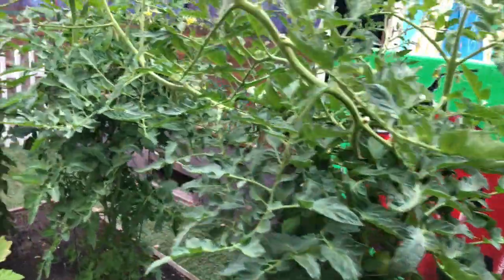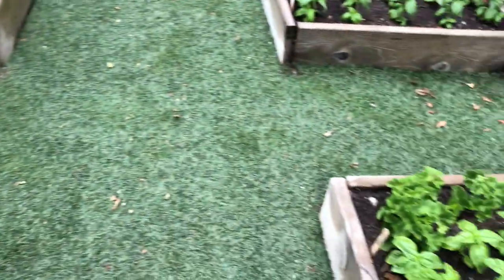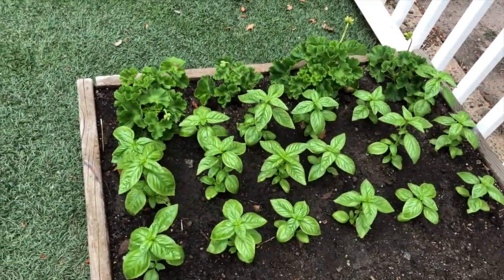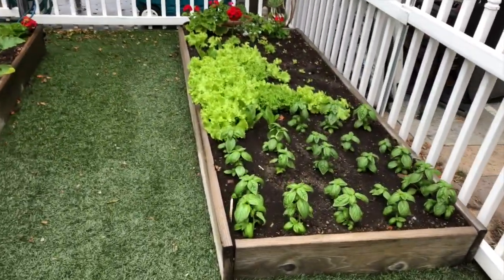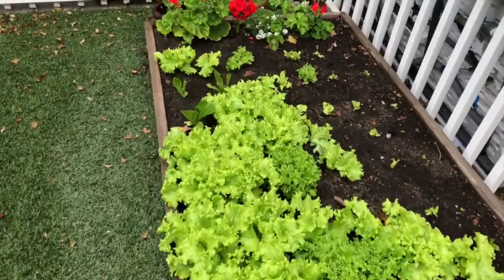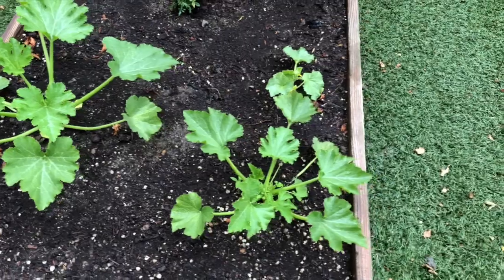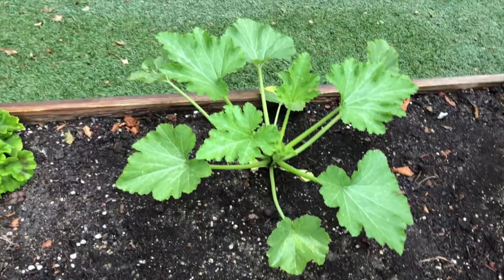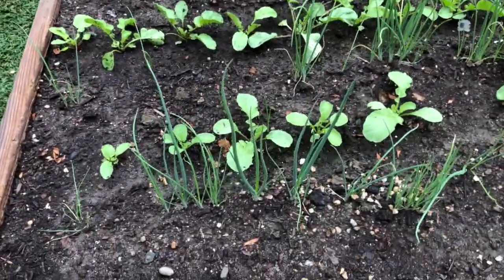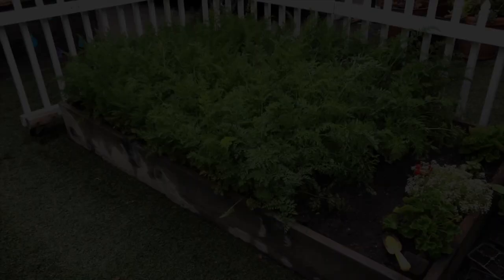Here's another tomato plant. Here is zucchini, basil, kale, more basil and lettuce. Everything is looking beautiful. Zucchini. You notice that every plant has a different shaped leaf. The shape of a leaf is like one of the properties of that plant that helps us know what type of plant it is. So that's some green onion. Very clear because it's tall and skinny.